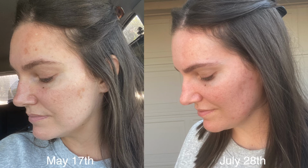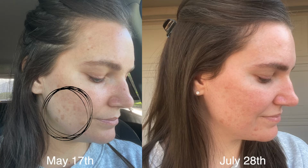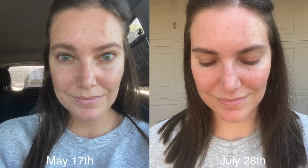I do think that if you're looking on the second view of my face, down on my jawline, you can definitely see a lot of difference in the pigmentation. And then of course, the front view, that top area on my forehead is really, really different as well.